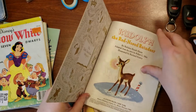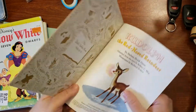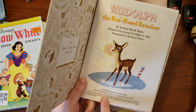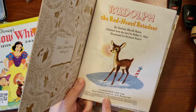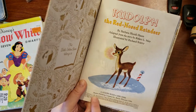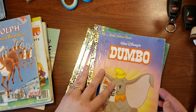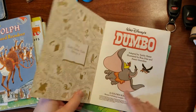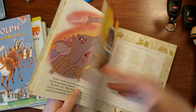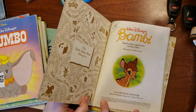And then I have a Rudolph one. Like I said, I like to have a second one. Or maybe I'll make 2. First copyright was 1958. And then this one's 1985, with the new illustrations, the copyright. So that would be the 1985. And then this one's 1988 Dumbo. It was in really good condition. This is the original Bambi story, 1984.